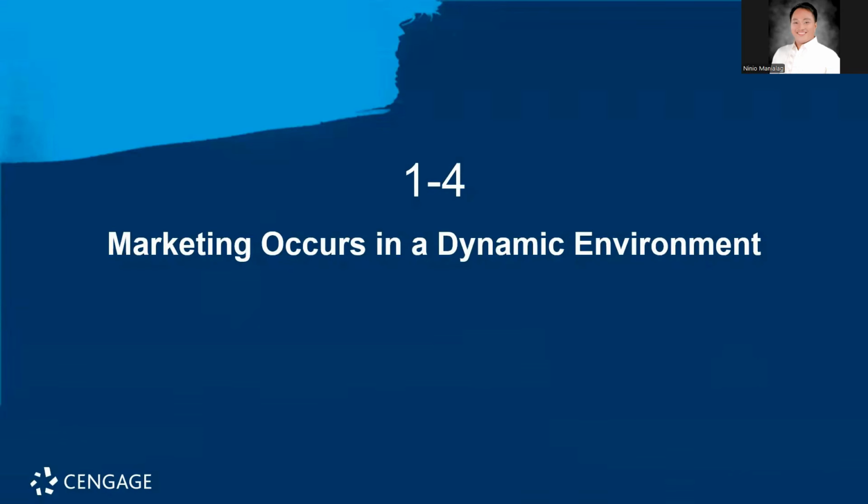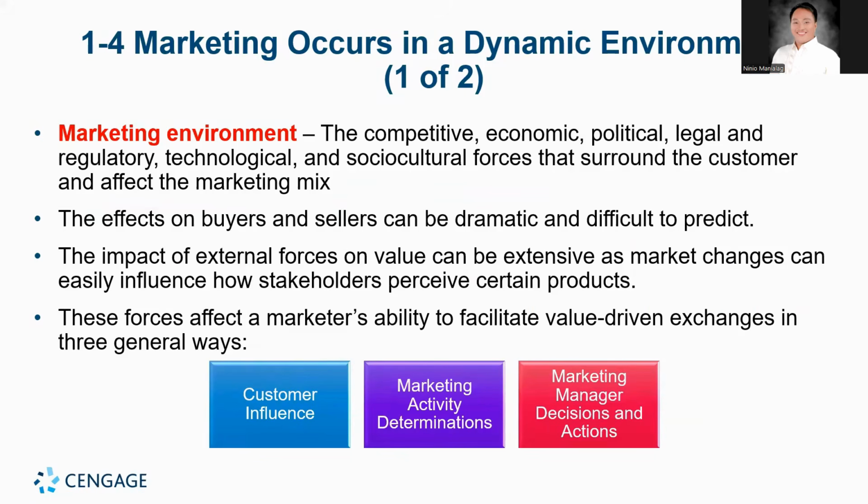Now, let's talk about marketing, of course, in a dynamic environment. The marketing environment is the competitive, economic, political, legal, regulatory, technological, and social-cultural forces that surround the customer and affect the marketing mix. So the marketing environment refers to different factors outside the business that can influence how companies make marketing decisions. These factors can affect customers' needs, buying behavior, and how businesses design their products, prices, promotions, and distribution strategies.